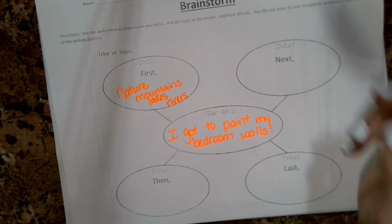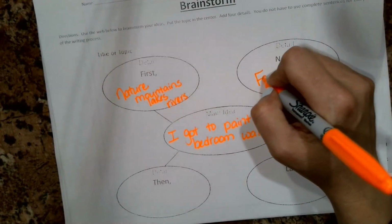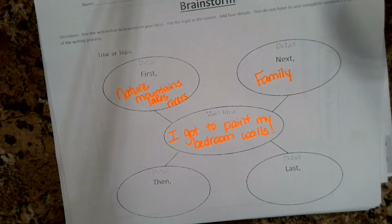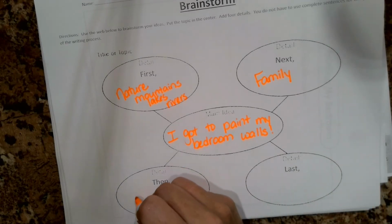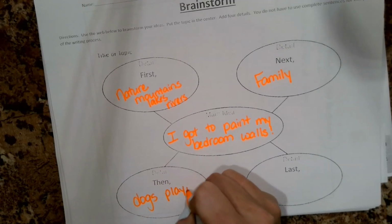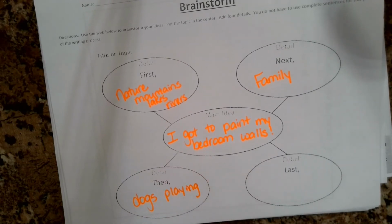Okay, next I am going to, on my walls, paint my family because I love them so much. And, oh, you guys can imagine this. My final detail, I'm going to also paint my dogs playing because that's like my favorite thing. It makes me feel so good. That would make me feel so good to see that in my house.